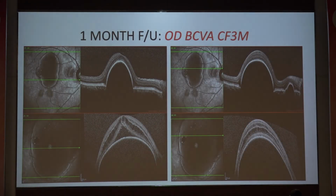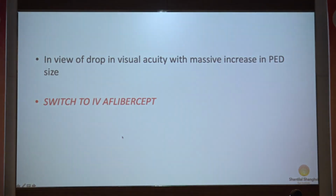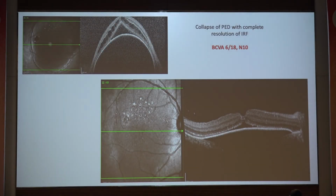Now unfortunately, after a month the patient had significant worsening of the vision, and visual acuity dropped to counting fingers at 3 meters. If we look at the corresponding IR image, the PED size had massively increased, covering the entire pole to pole, and there was presence of IRF and SRF at this stage. So in view of the drop in visual acuity with a massive increase in size of the PED, I switched the patient to aflibercept. Thankfully the patient responded very well to aflibercept, and after a month his visual acuity improved to 6/18 N10.